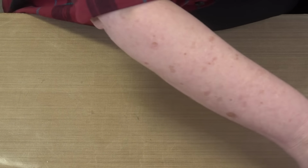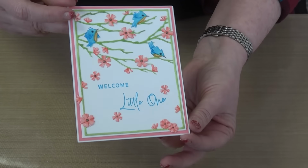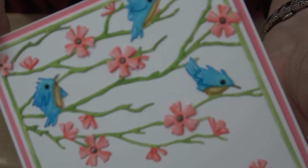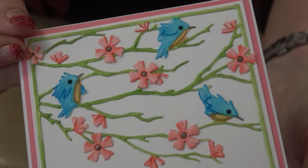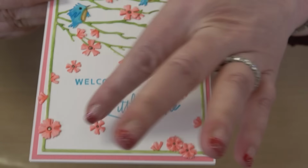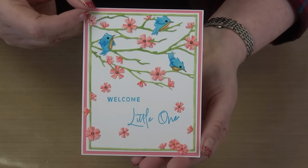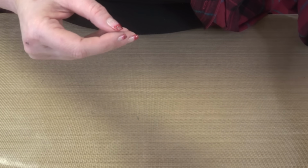Then we go over here. Are you ready? I know, right? Look at that. So you've got the birds all colored in, you've got the branches all colored in, and then the pretty little flowers sprinkled all over. And here again with that stamp set, they've added their own little bees. So cute.